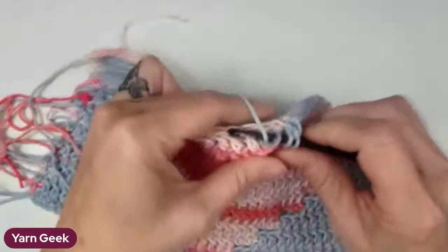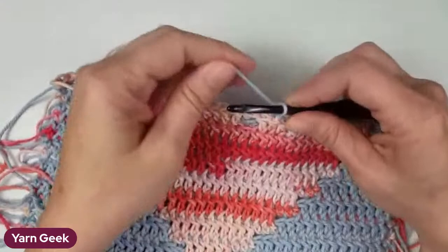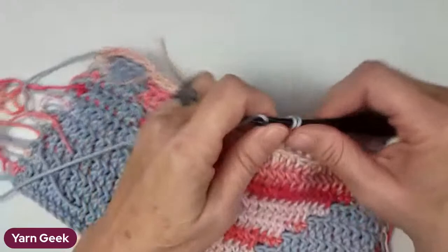Look, it's starting to look like a heart, you guys. This is so exciting. Oh, and I just frogged it. Okay. Samantha, we are making a mosaic heart. A mosaic heart mug rug.